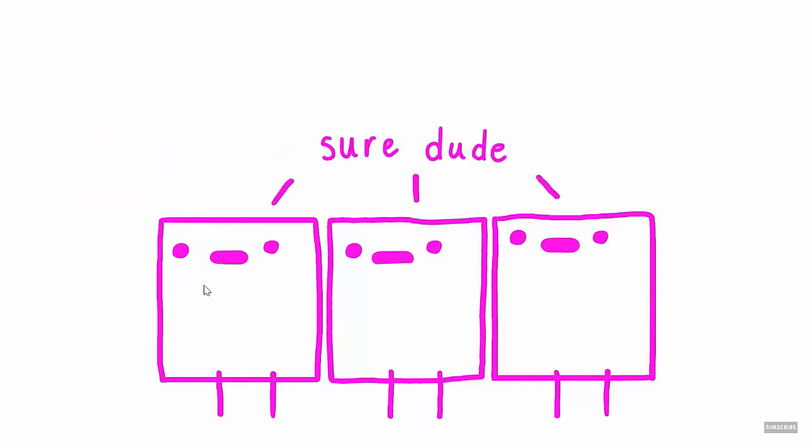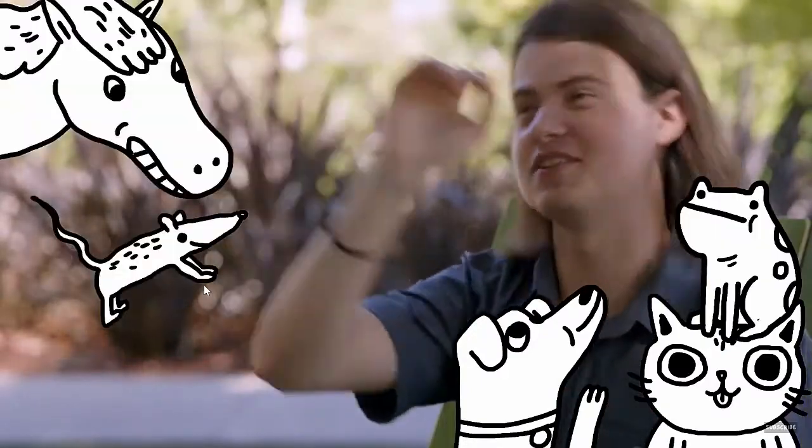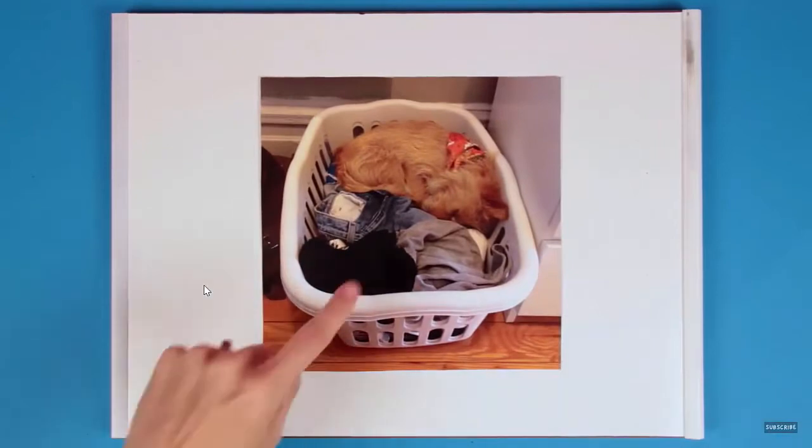We have lots of neural nets that are really great at recognizing, this is a cat, this is a dog, this is a frog, this is a mouse, this is a horse, this is a truck, and things like that. So take, for example, trying to recognize what this is.